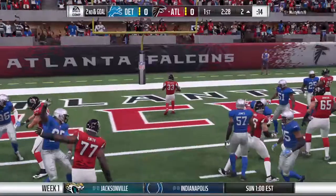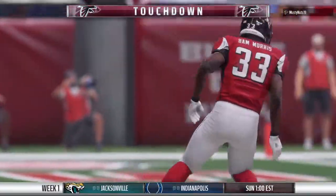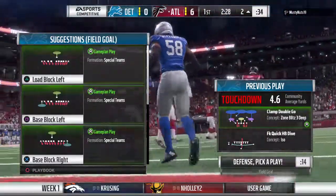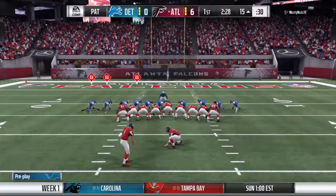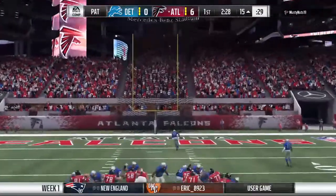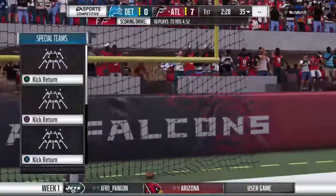And to give this time to the tailback. And he will take it in for a Falcon touchdown. A great play there. Taking it in from 2 yards out. And the Falcons take it all the way down the field and score on the opening drive. It's good, and that gives the Falcons a 7-0 lead.